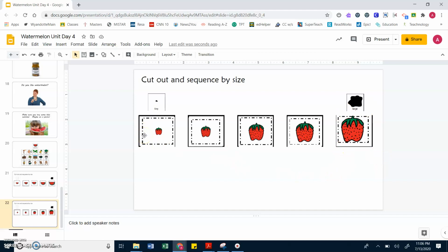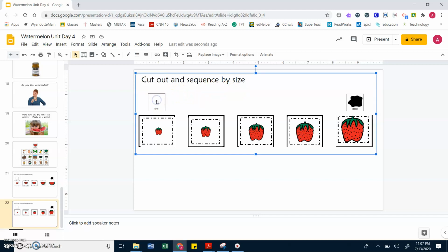So if we look at our strawberry from the very beginning, we have our smallest one, and as we look at each picture, the strawberry gets a little bit bigger, a little bit bigger, a little bit bigger, and then our biggest strawberry, our largest strawberry. So we sequenced our strawberry by size, from the tiniest to the largest, the smallest to the biggest. Very good.